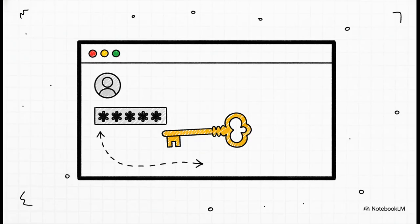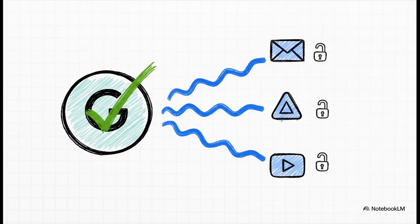Let's just make this super real for a moment. You sit down at your computer first thing in the morning. You sign into your Google account to check your email. You type in your password, maybe do that two-factor thing, and you're in. Simple. And then, without even thinking about it, you click over to Google Drive to look at a spreadsheet. You're already logged in. You open a new tab for YouTube. Already logged in. That seamless, totally invisible experience, that's the magic of SSO in action. It's the technology that connects all those services behind the scenes.